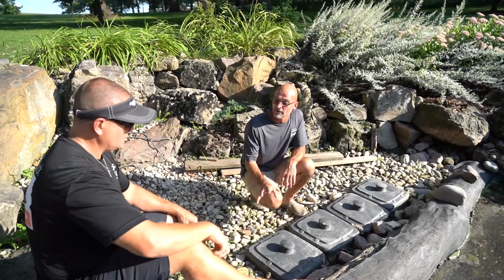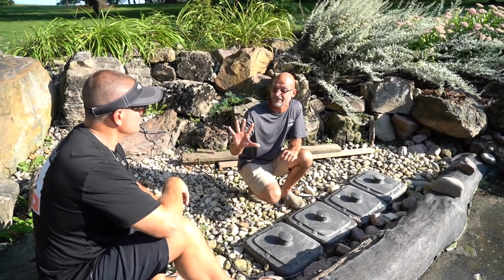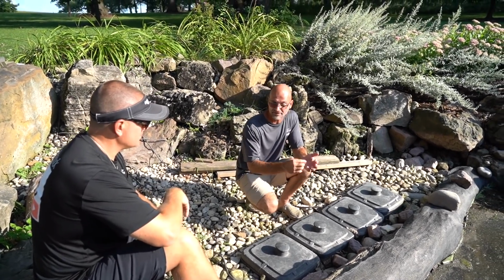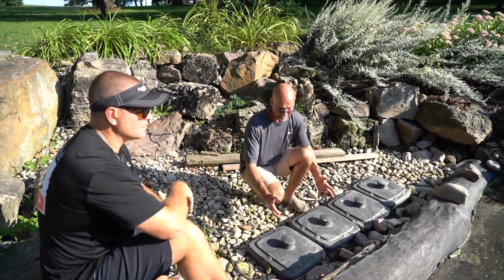We have 4 pump vaults. We have the ability to do 2 pumps in each vault. So we currently have 5 pumps, but when we're doing the construction like this, I usually put in extra vaults just in case. So if we ever want to add anything, and we've talked to Ted a little bit about doing some other streams and things like that, we have the capacity to do that.